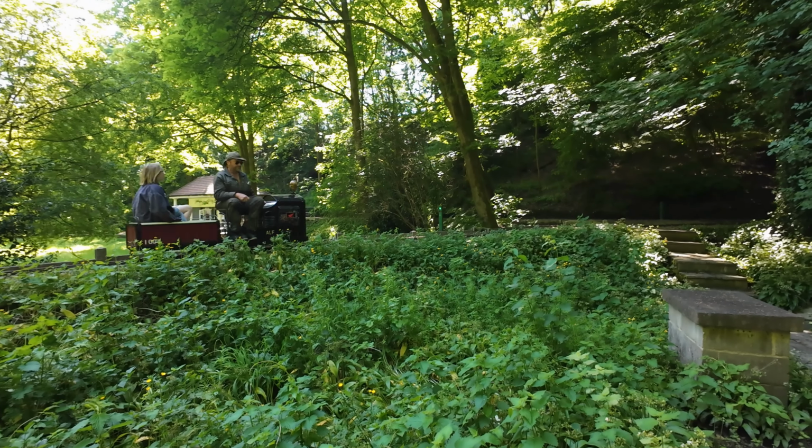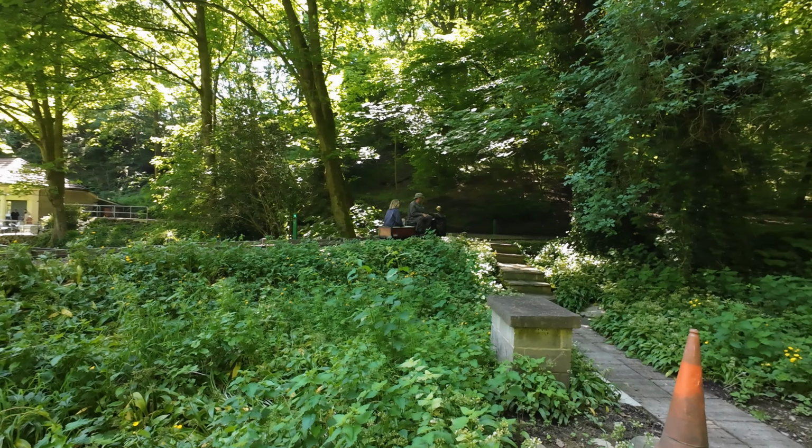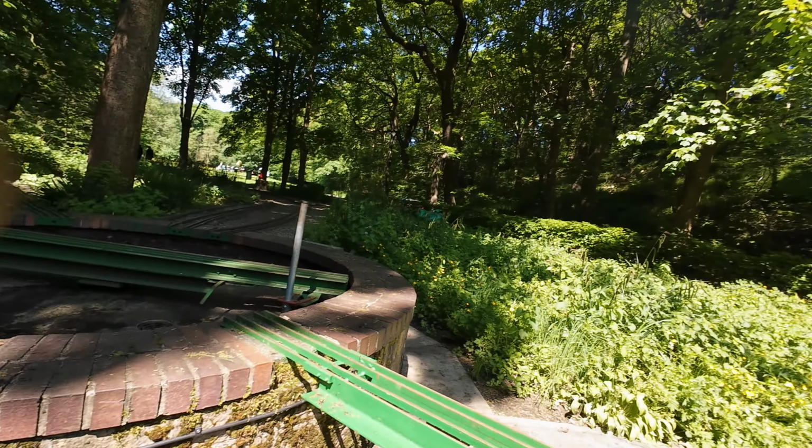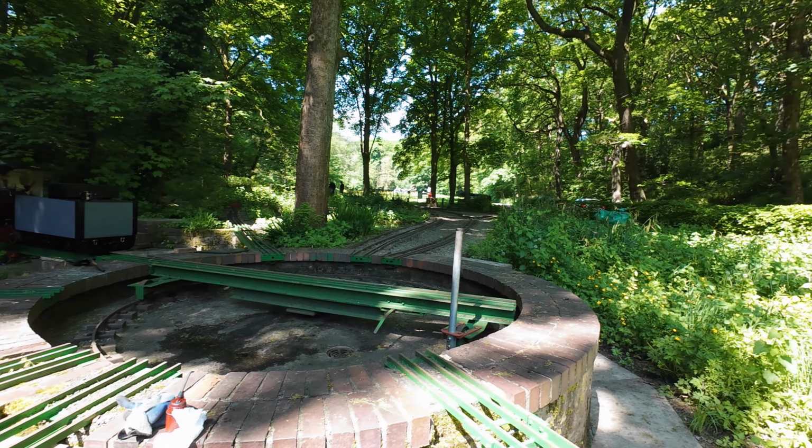It's beautiful up in these woods, and there's lots and lots of people walking through here. It's an amazing track site, is this. If you like wildlife, walking, there's a nice valley to walk up, and there's plenty of wildlife to see, fauna, flora, amazing. Here's a view of our turntable in the steaming bays.